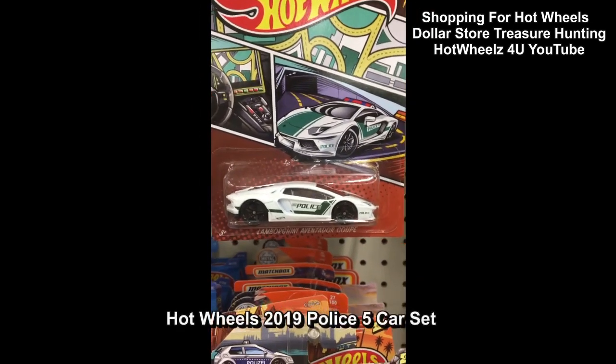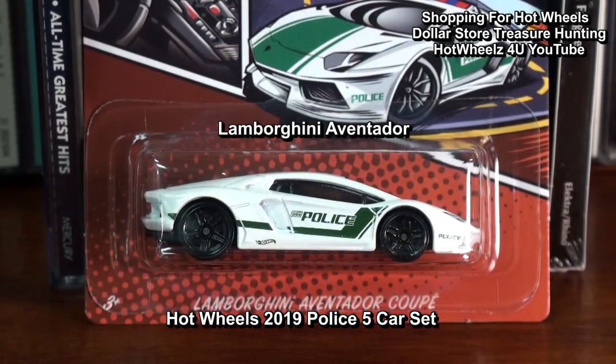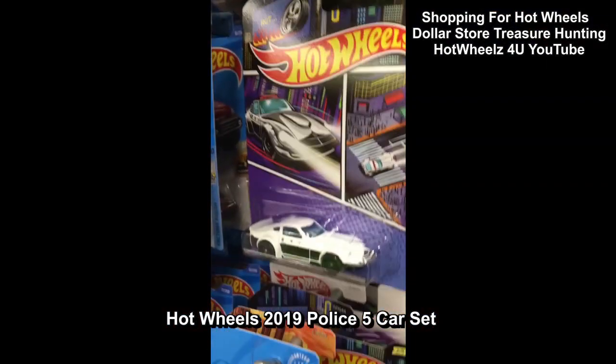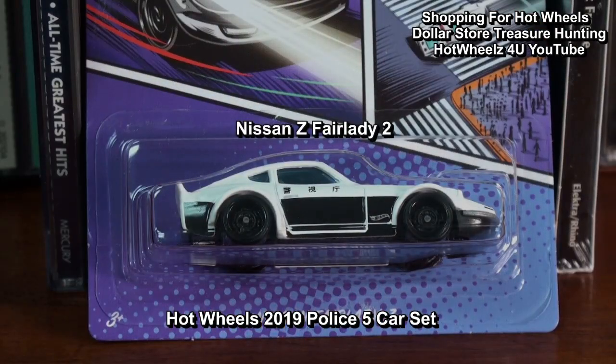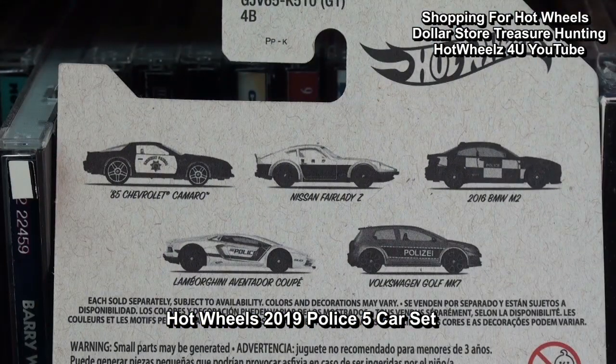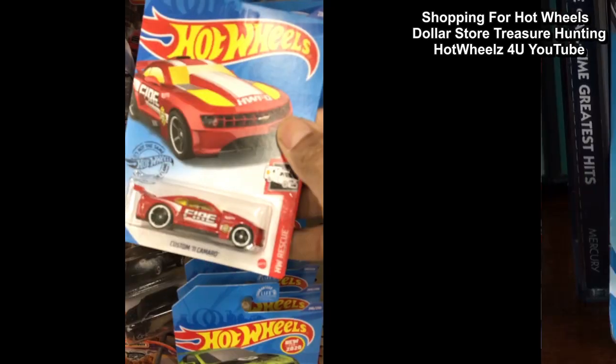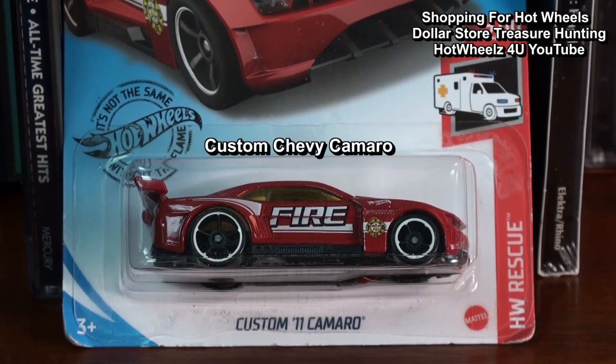Now here is a Lamborghini police car that is part of a 5-car set released in 2019. Unfortunately, the entire set is not here. Just this Lamborghini and this Nissan Z Fair Lady. Here's a Hot Wheels Rescue Custom Camaro. Sharp.